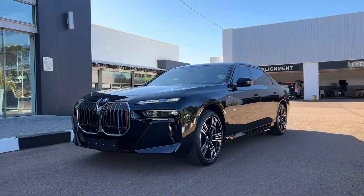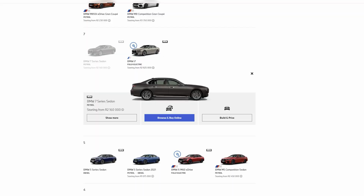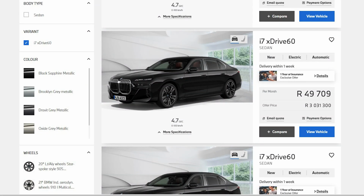So, okay, the cost of ownership of the 7 Series. The range kicks off at 2.1 million rand. For that, you're going to get the internal combustion 740i, but then the one that we have here is the i7 M Sport. That starts at 2.9 million rand. So let's find one and see how much it would cost. So I found one at around 3 million rand.